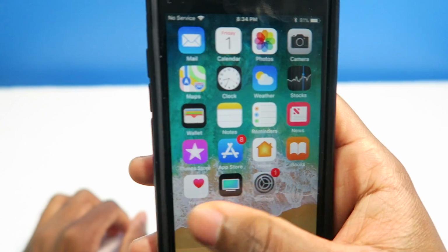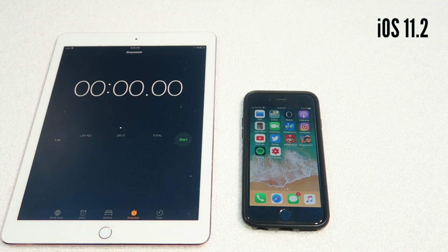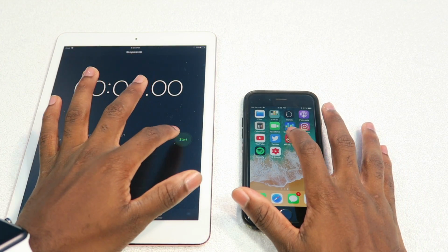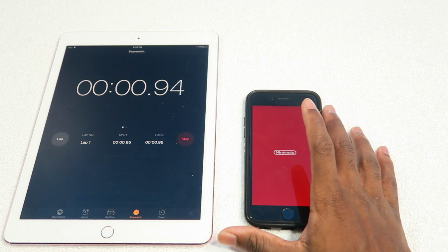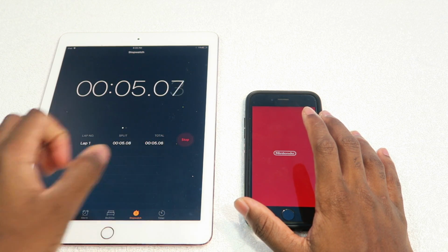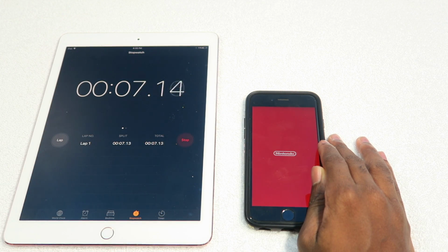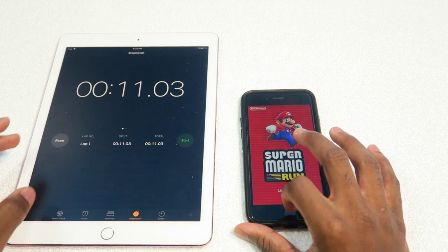Now in terms of performance, let's launch up a couple of apps and see the speed. Alright guys, so time for the speed test. I really do apologize, it's not the best speed test in the world, but hey, it is what it is. Alright, so Mario Run. Okay, 3, 2, 1. Oh, a little slower. I ain't gonna lie, it's a little bit slow.